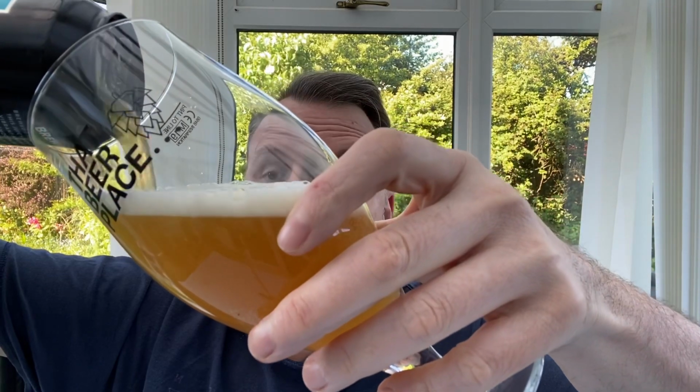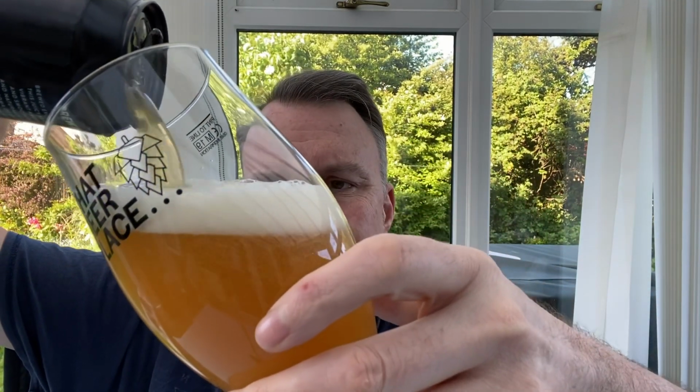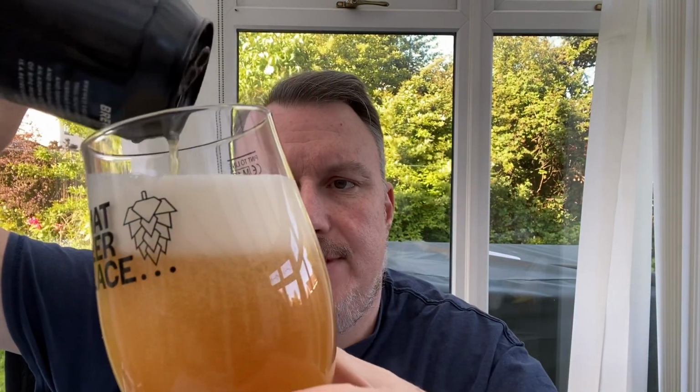Let's crack this one open. Get it in a glass, see what it's like. £3 this was from Marks and Spencer's. It's the first of the IPAs. I mean, we've had a recent couple that are the two pale ales that are pretty light. So let's see what this one's all about.